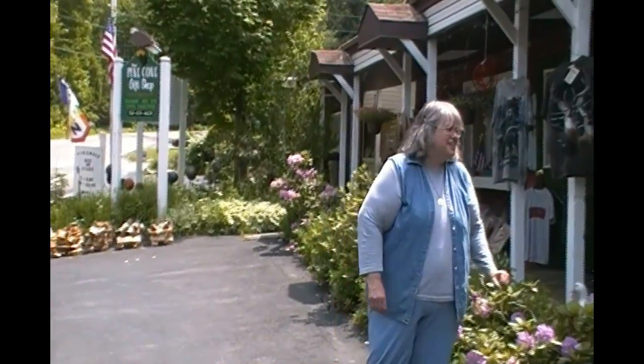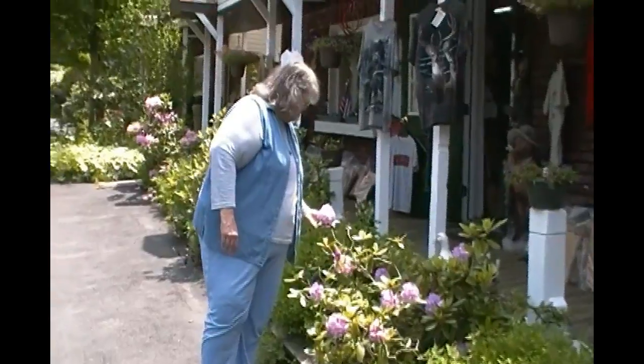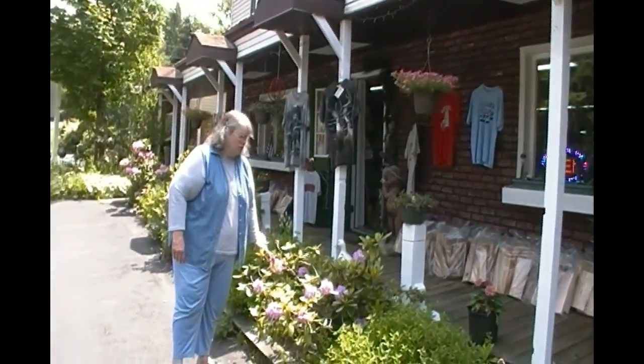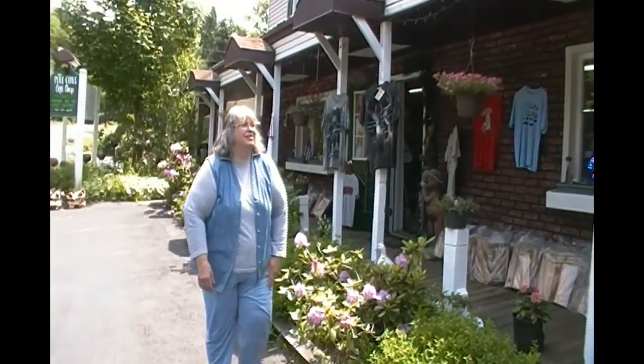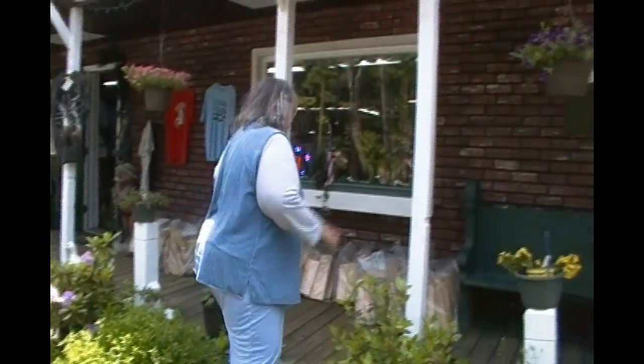Little gift shop. I love looking around in them. Man, the flowers are pretty here. Absolutely beautiful. This rhododendron or maybe mountain laurel. It's really beautiful. I'm going to have fun with this. All the flowers.